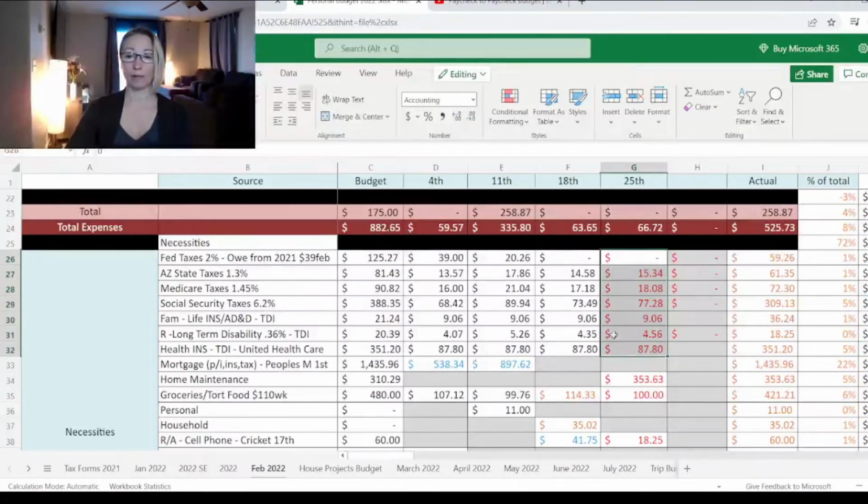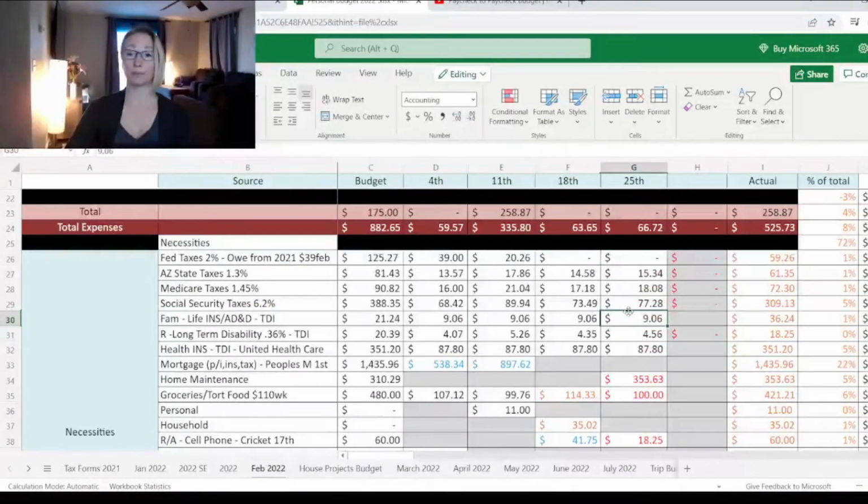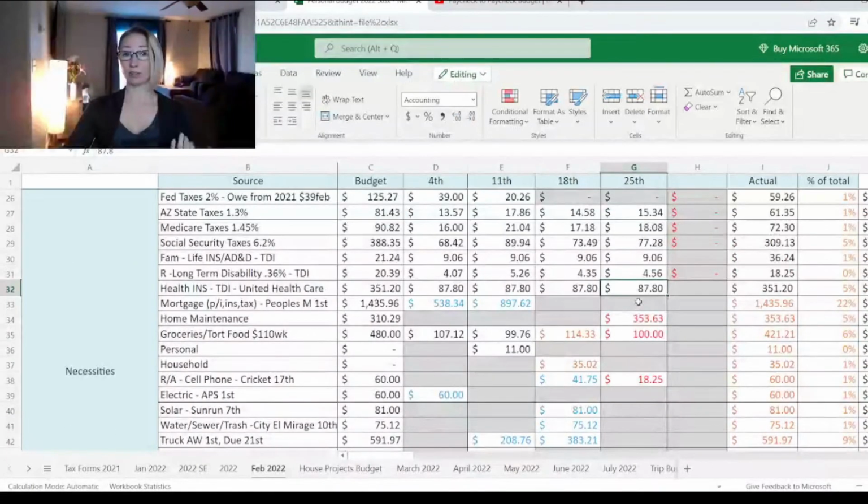So now I'm gonna make all that black because this money, it's the official number, but this money is gone because that's withheld from my husband's pay stub. Okay. So I'm gonna make these black because that's the end of the month. Like I mentioned, today's the 24th. Everything's gonna hit the bank account tomorrow.